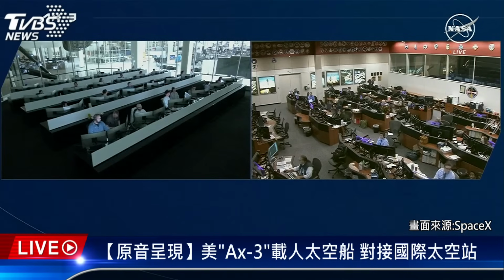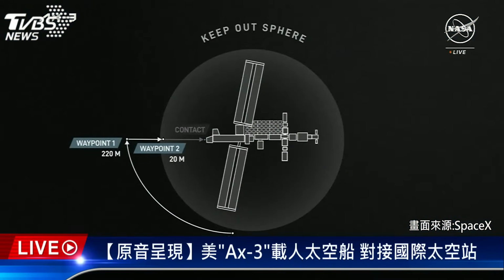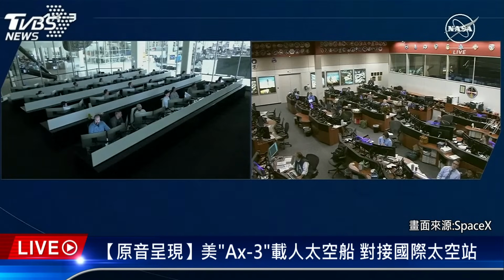Laurel O'Hara, NASA astronaut in the International Space Station, monitoring the approach as the vehicle is just 15 meters away from the International Space Station where she resides, seeing the range rate, the rate of approach to dock with the International Space Station being as expected inside 15 meters and closing. A little inside 13 meters, the range rate continues to decrease. That's as expected. Flight controllers are estimating just inside 3 minutes from contact with the International Space Station.